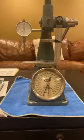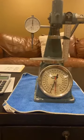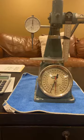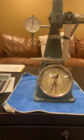We're going to talk a little bit about valve spring installed height. We're going to talk about lift. We're going to talk about coil bind and bind height. And I want to go ahead and share with you guys right away.